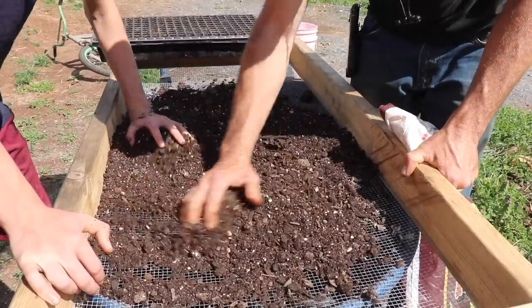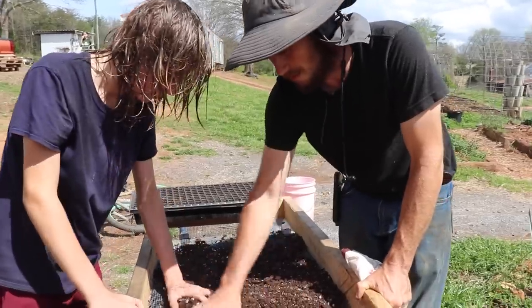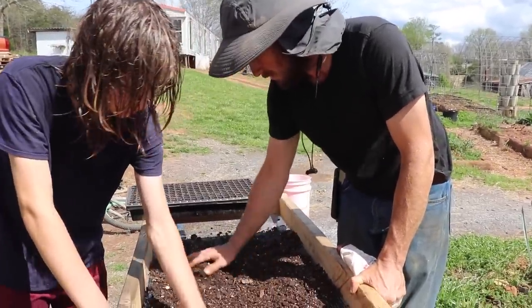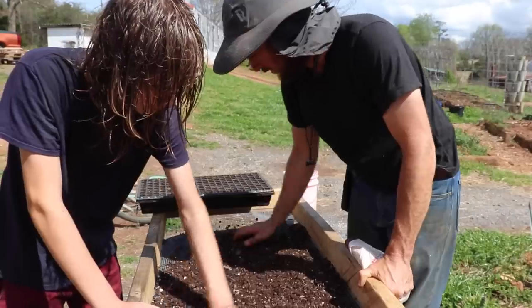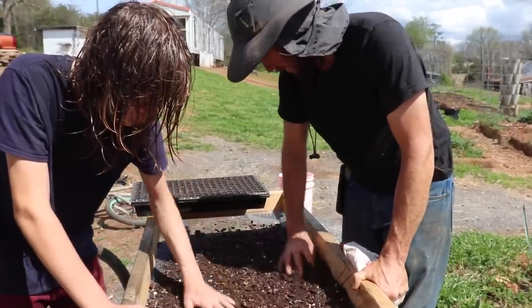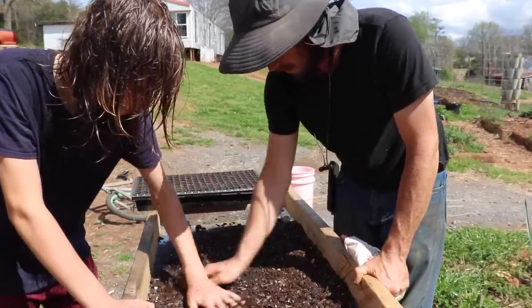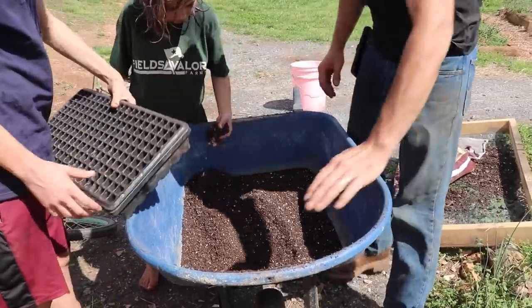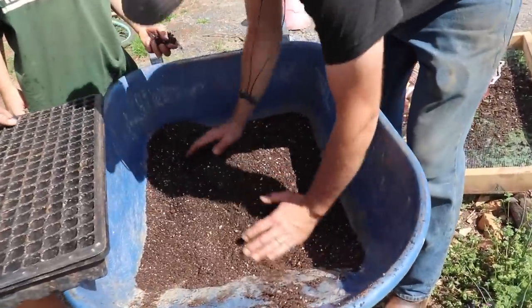So this is a completely unnecessary step. We just get tired of having particles of wood that are bigger than the seeds. So we're just gonna run it through a quarter inch screen sieve, and we're not gonna throw this out. We'll just add it to the compost or something like that. Wow, that is some nice potting soil now.